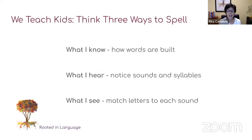So we teach kids to think 3 ways when they spell. What do I know? How are words built? What do I hear? The sounds and syllables that I hear and say. And what do I see? Matching letters onto the sounds.